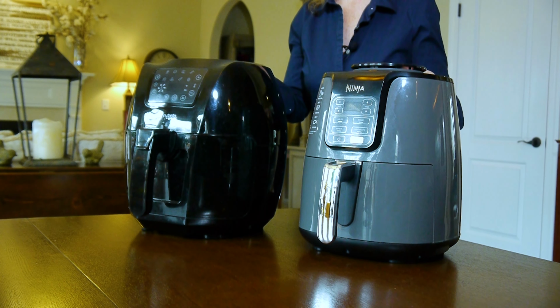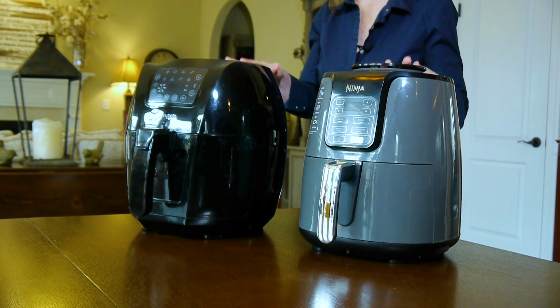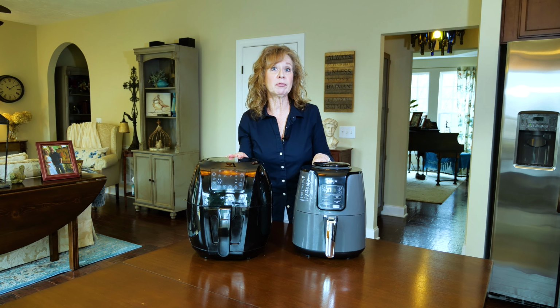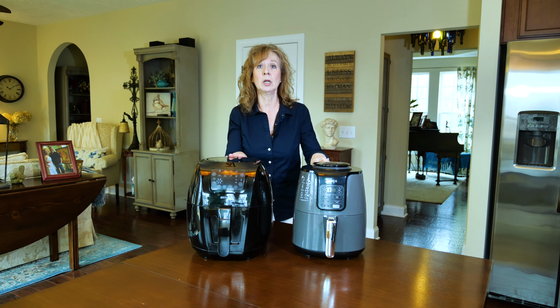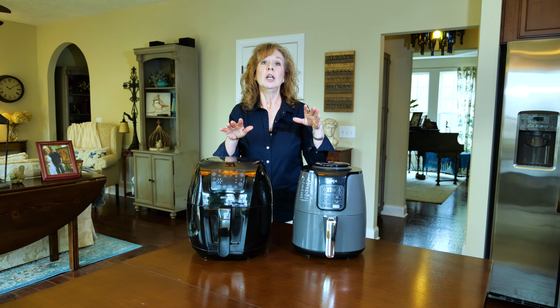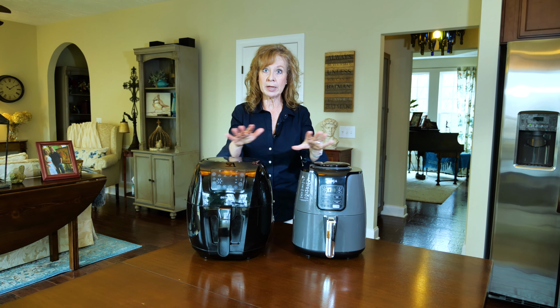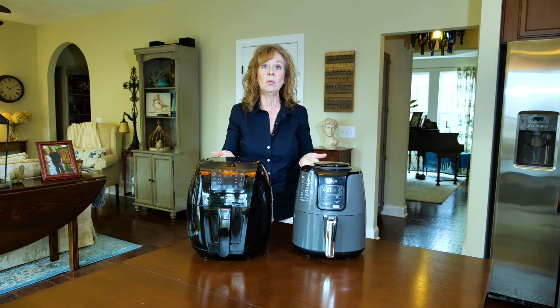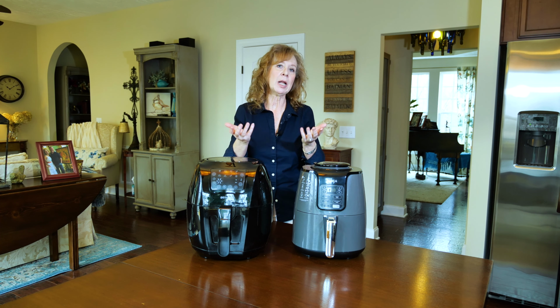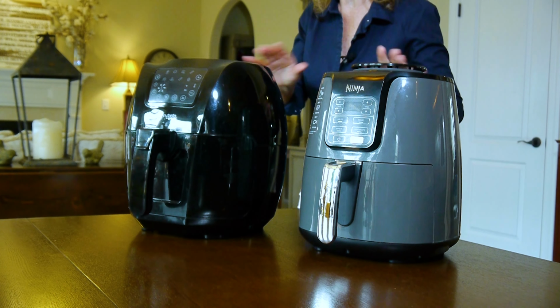Now, the instructions for both air fryers, and I would guess all air fryers, is that you preheat them. Much like you would preheat an oven to bake cookies or make a loaf of bread or whatever you're going to do in the oven, they suggest you preheat so that when you slide your food in, it is ready to go and the food is not warming up with the oven. Some people are not preheaters. I am a rabid preheater, but on these, it's definitely recommended.